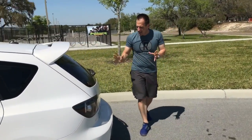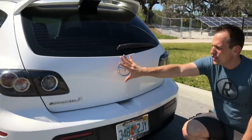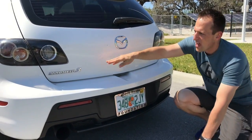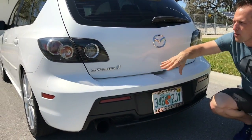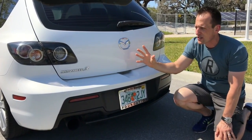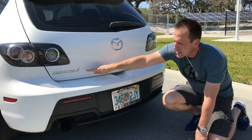Swing around to the back. This is my favorite part of a Mazda Speed 3. I really like the shape of the tailgate. I think these taillight lenses became overdone for a while, but Mazda was really one of the first that were using those cleared out housings with the individual lights inside. I like that look. There's your Mazda Speed logo.